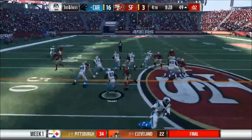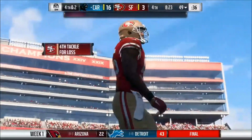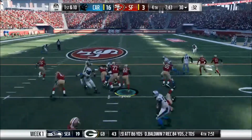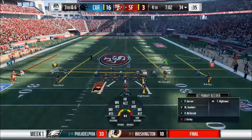3rd and inches now. Handoff going to Stewart, and Stewart is tracked down in the backfield. Great play right there from Ahmad Brooks, who's been solid in this game. His 4th tackle for a loss. He's been great. 1st and 10 now. Handoff going to Tim Hightower as the 49ers retain possession. And Tim Hightower able to pick up solid yardage on that run.